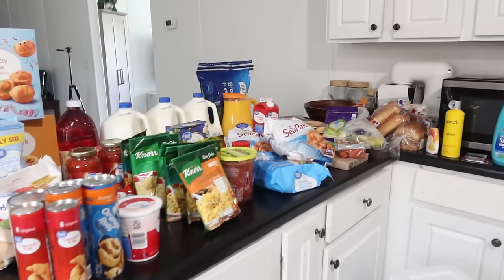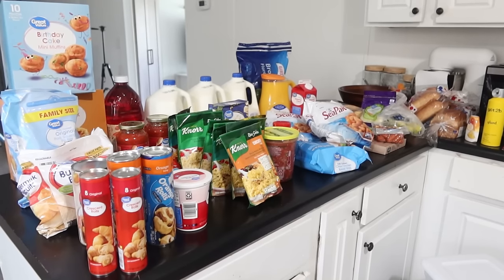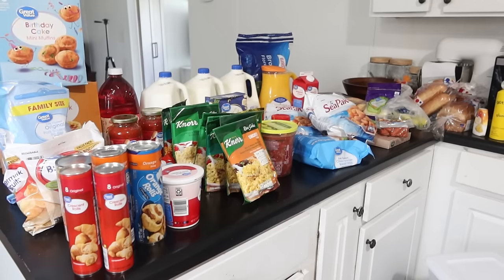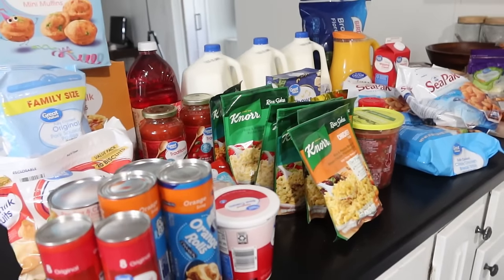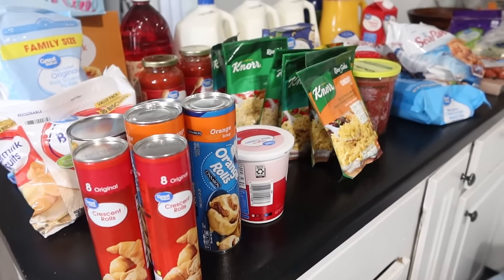Y'all, I've got a pretty big grocery haul this week. I'm hoping this will last us for the next 2 weeks. I'm wanting to get to Sam's the end of this month or the first week in April, hopefully. So I'm hoping this will carry us most of the way. I've also got stuff behind me, so we'll get to that in a second, but let's go ahead and start with what's on this counter.